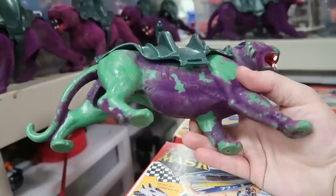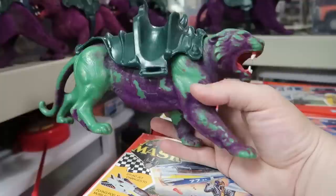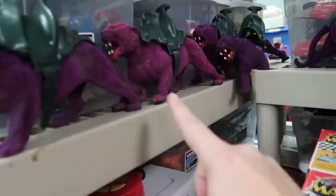So what's going on here is that they used a green molded cat, which of course would normally be for Battle Cats, but they flocked it purple for Panther. And this one is not in great shape. All the flocking's peeling off, but it's totally revealing the green underneath. See, look, there's several Panthers up here, and primarily Panther has a black body.